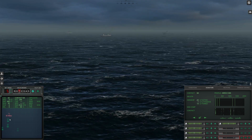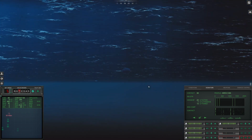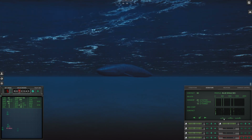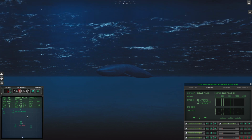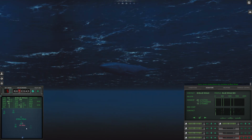All right, what else do we have out here? Who is this? Alright, we've got a giant fish. Con sonar, blue whale. Sierra 8 is classified as biologic. He doesn't sound very happy with all this noise in the water.